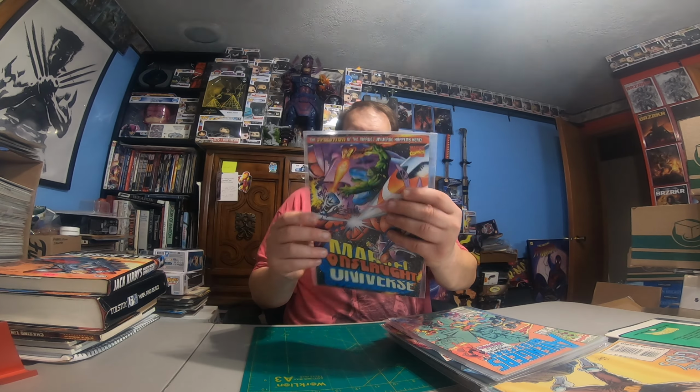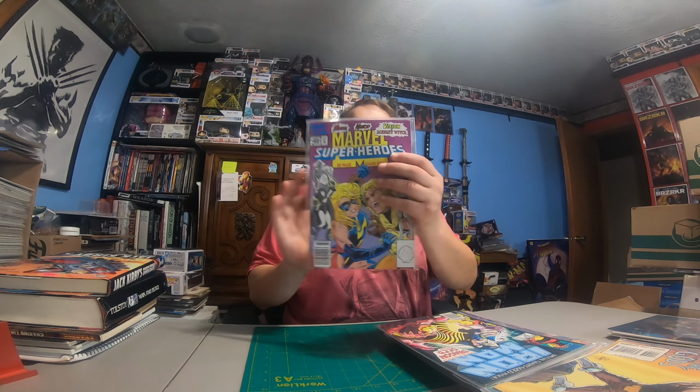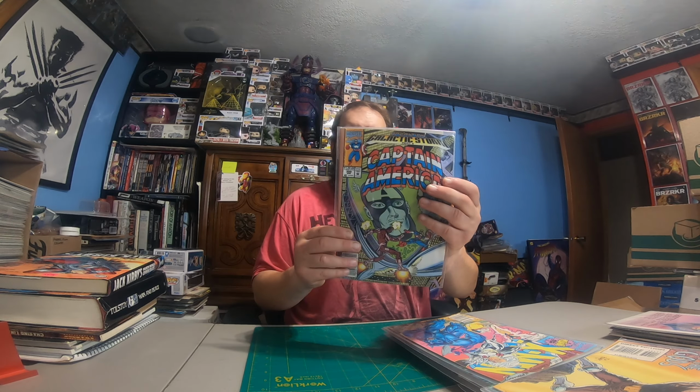We got Onslaught. Onslaught, Marvel Onslaught Evolution, West Coast 61. Omega, I have this one already, but I think that's like a $6 book. A lot of these are run fillers for me, or I just like the cover, so I picked it up. Got a Gambit book there. And run fillers. Look at that. That needs a good press right there.